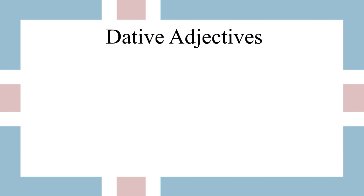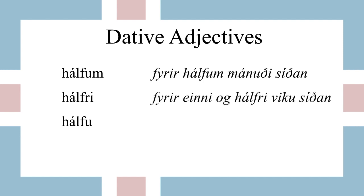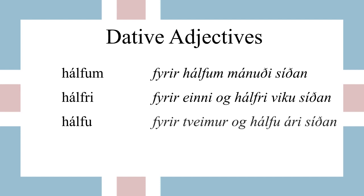The last dative adjective I'd like to talk about is the word for half, which we have 3 forms for masculine, feminine, and neuter. We have hálfum, hálfri, and hálfu. So we would use this, for example, in saying fyrir hálfum mánuði síðan would mean half a month ago. The feminine form, we could say, for example, fyrir einni og hálfri viku síðan, which would mean 1.5 weeks ago. And neuter, for example, fyrir tveimur og hálfu ári síðan, 2.5 years ago.